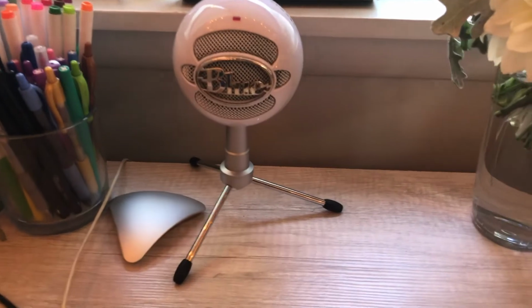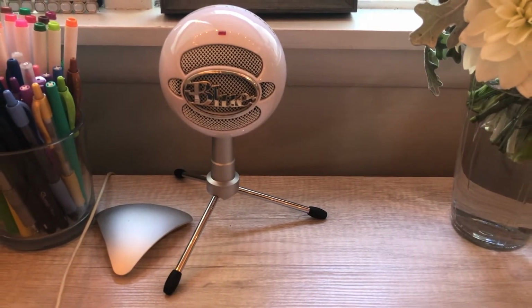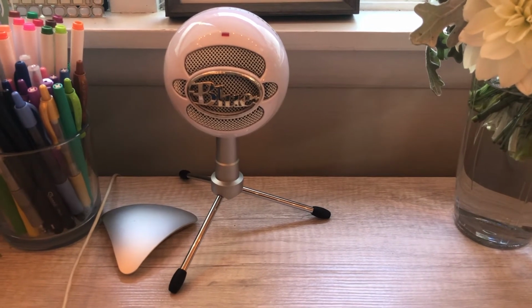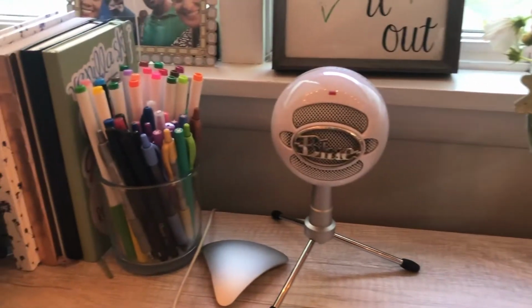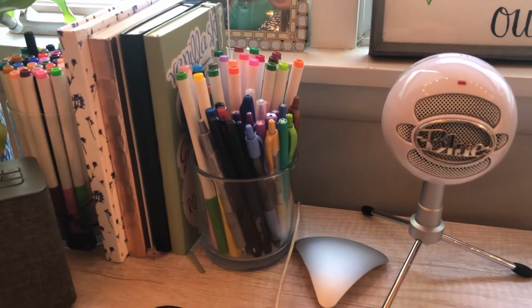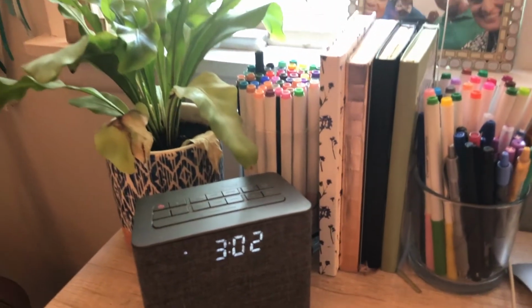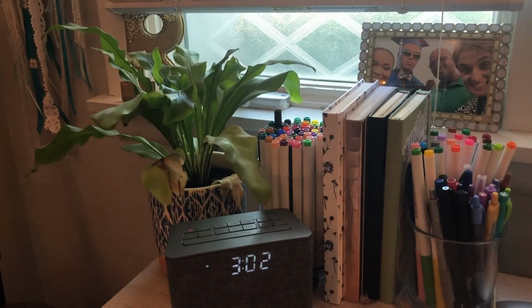This is a Corona spicy flu casualty. We have to get these external microphones for our voice lessons and our ensembles to record, which is great. These are some candle jars that I filled with markers and pens, and they're holding up my journals, another plant, and my alarm clock as usual.